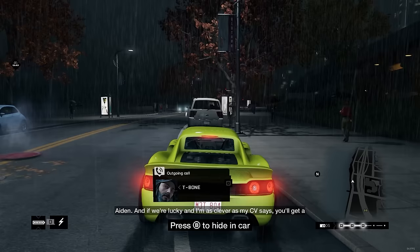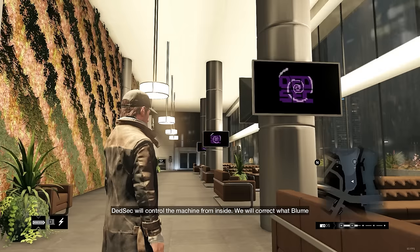On the way to the access point, DedSec decides to finally participate in the plot, asking Aiden to let them drop their code into the system, so they can take control of CTOS away from Bloom. They also name-drop the game's title.